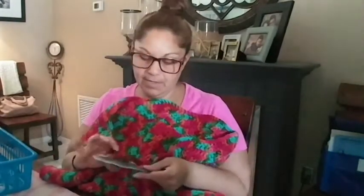I'm so glad I'm done with it. The yarn is great to work with. I hate the color, so it was like a torment for me, but it is Red Heart with Love. Like I said, the yarn feels nice. It is a nice yarn. I just don't like the color. I'm glad I'm done with it.